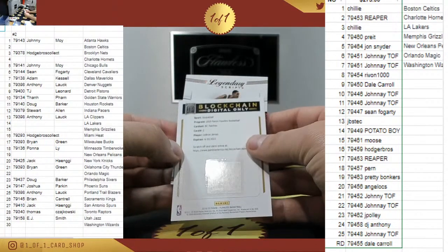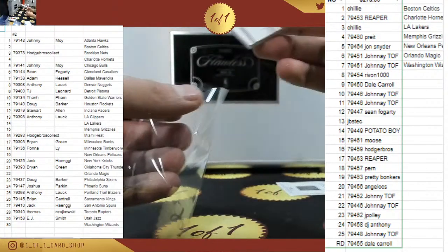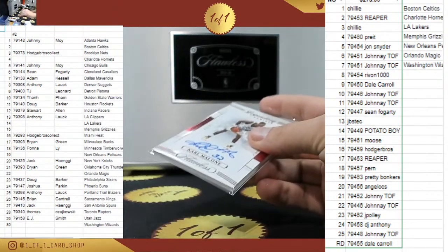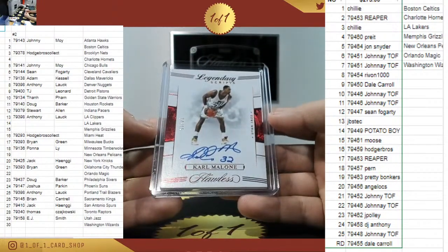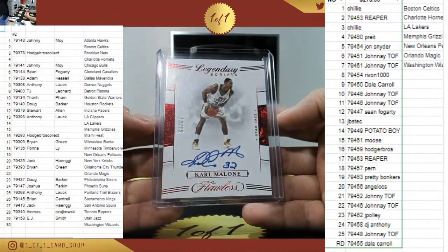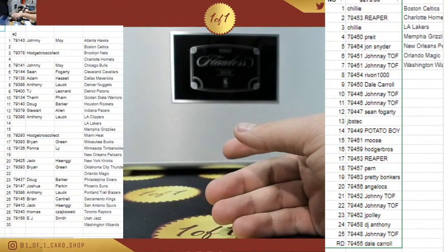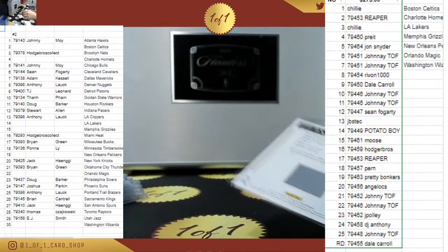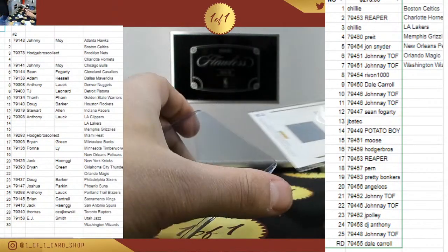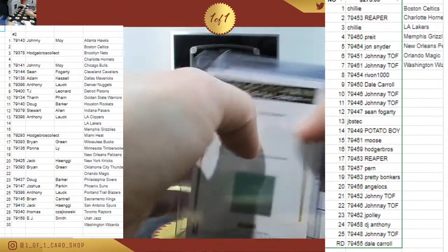Last of the box. Legendary script. Another Jazz hit going to EJ. A cheap team, dude. 14 of 15. Karl Malone. We're about to have a banger in this case. Calling it right now. We're about to have a banger in this case, guys.